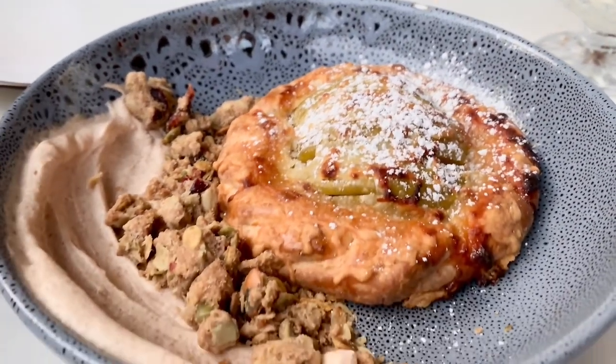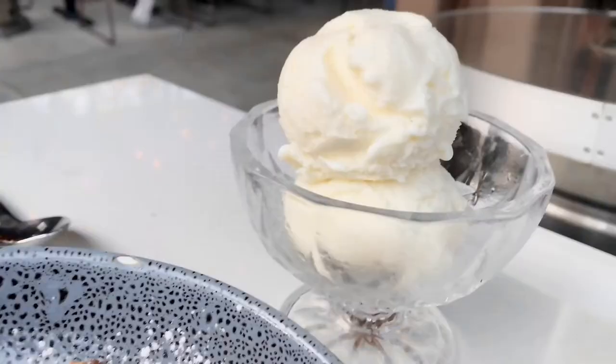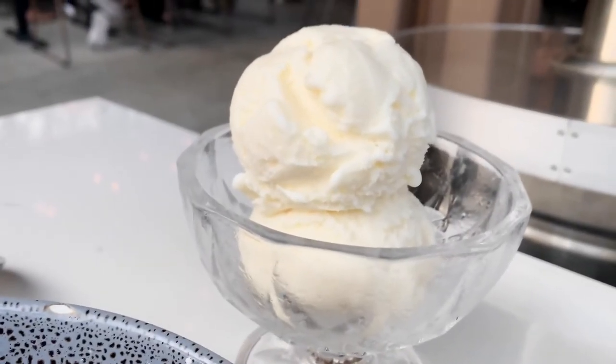So here it is. Ooh, apple tart. So pretty, isn't she? Coconut ice cream. Yum, yum. Let's start with this coconut ice cream. Let's try. Okay, this is so good. Wow, it is very flavorful.